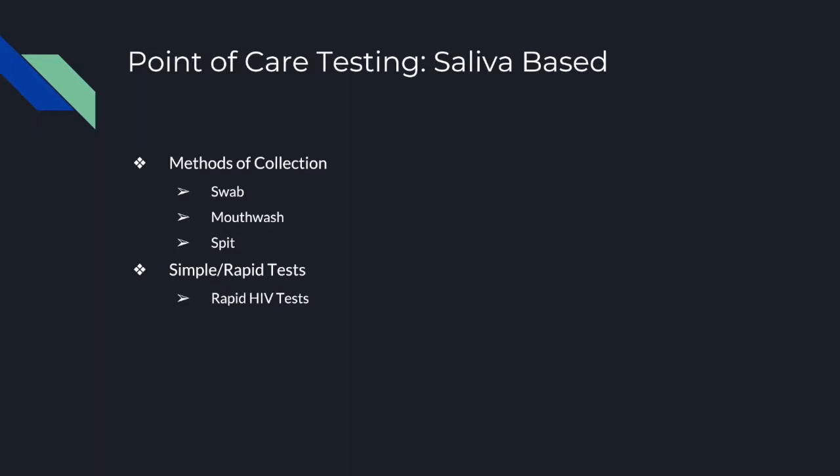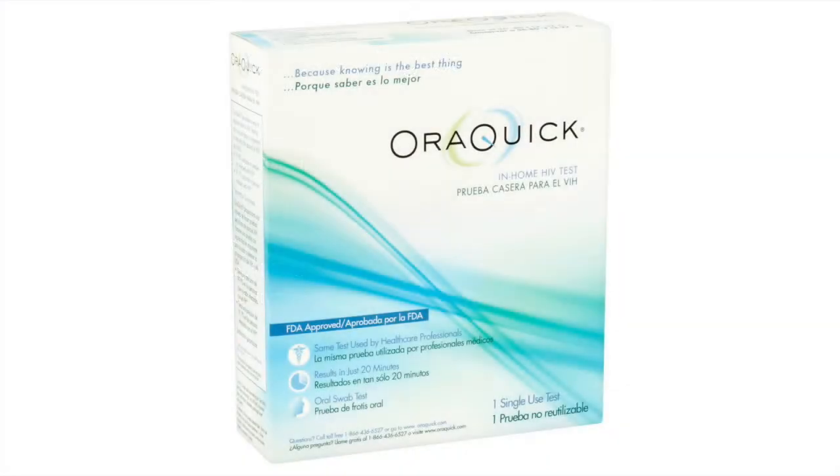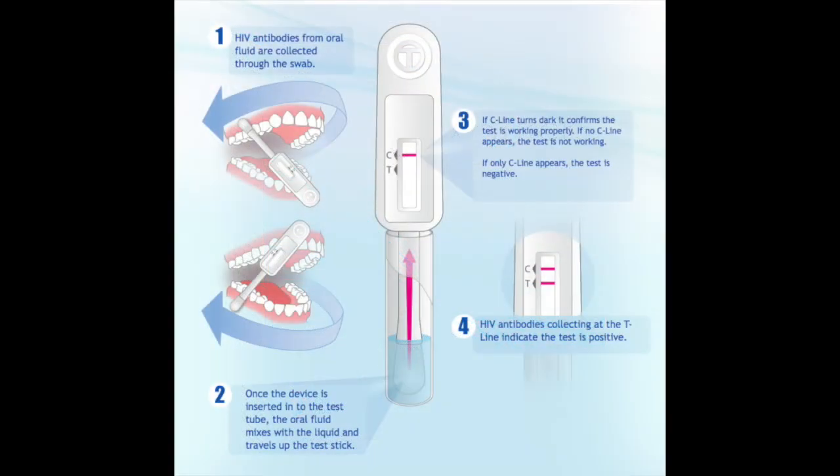Currently, the most commercially available of these point-of-care saliva-based tests is the Simple Rapid Test for diagnosing HIV. Simple Rapid Tests are designed for use where a preliminary screening test result is required and are especially useful in resource-limited countries due to their ease of use, fast results, and storage at room temperature. Commercially, the most widely used rapid HIV test is the OraQuick in-home HIV test, an in vitro diagnostic test for detecting HIV-1 and HIV-2 antibodies in saliva.